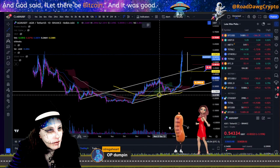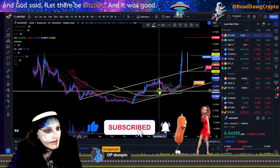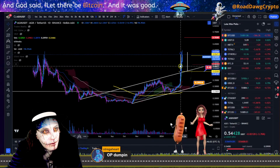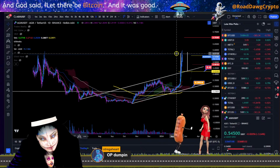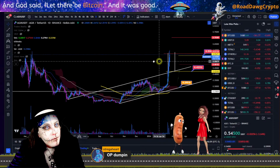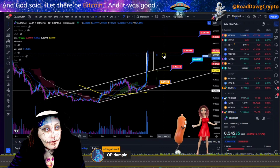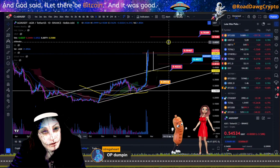A lot of people are looking for this to make some bigger gains, and I'm not so convinced. I think this one may peter out a little bit sooner. We've already met our measured move right there. We've already come across the 618 Fibonacci. Now, if we close this candle above it, we might have a chance to start going to 70 cents.